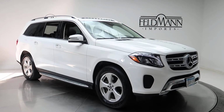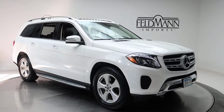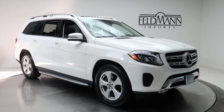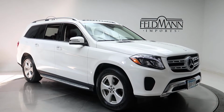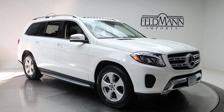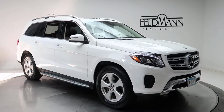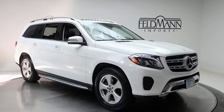Today we're taking a look at a certified pre-owned 2017 GLS 450 4MATIC. This one's polar white. Underneath the hood is a 3-liter V6 twin turbo pushing out 362 horsepower and 369 pounds of torque. This one has front and rear LED daytime running lights, 19-inch 5-spoke alloys. The tires are in good condition.